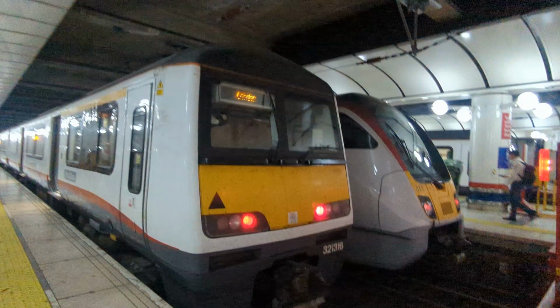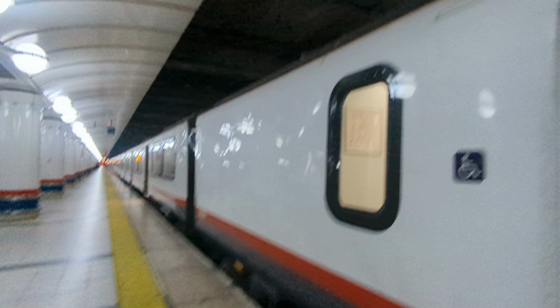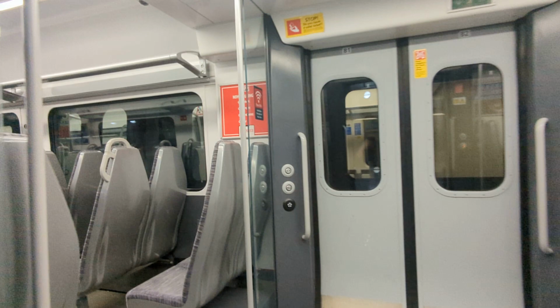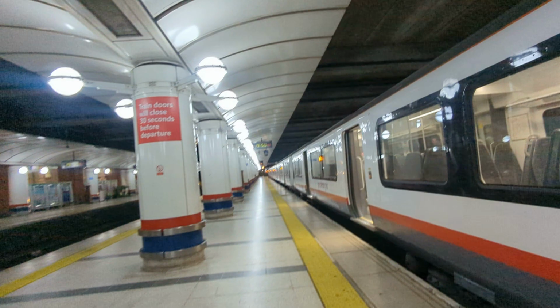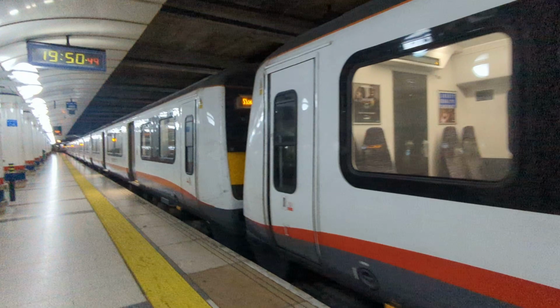This train is really comfortable. 321316 has just arrived. The legroom on the 321s is more decent compared to the 720s. Once again, lots of space. This train is going to depart for Clacton-on-Sea. I think it's 321316 and 321317.